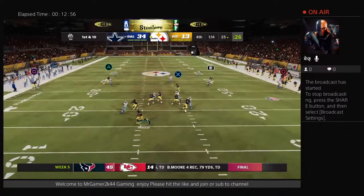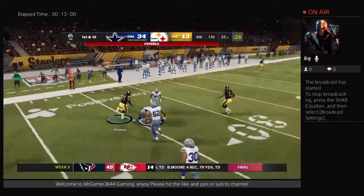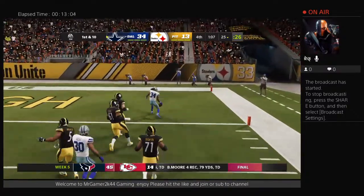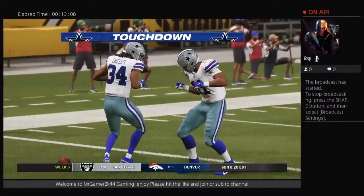They go back to the air here after the INT on the last drive. And Winston lost the football. It's picked up by the Cowboys. And that might just cement it. A return for a late touchdown.